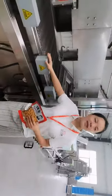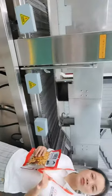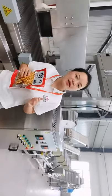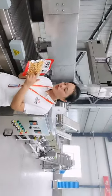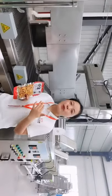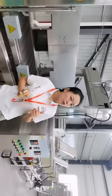Oh, yes. So what about the temperature for this machine? The temperature? Because this machine is heated by electric heating, the temperature is adjustable. For example, the temperature in our plant is 30 degrees now, and the oil temperature can be adjusted from 30 degrees to 300 degrees. Oh, that's very good. If you process peanuts, the oil frying temperature is about 180 degrees, and we will fry 5 to 8 minutes at 180 degrees.